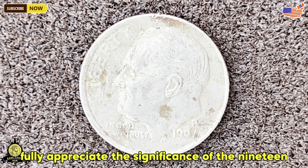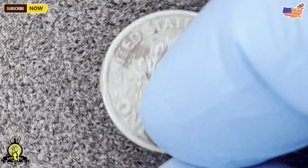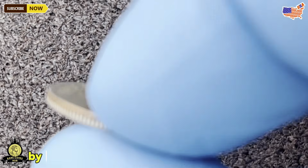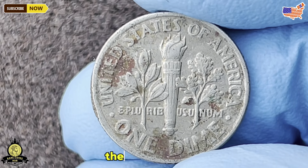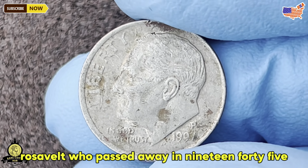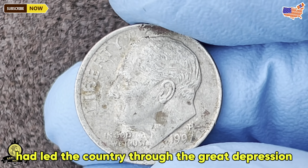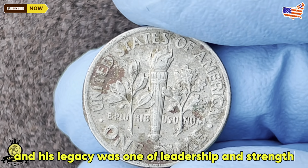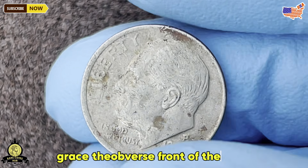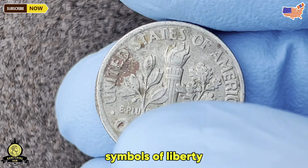To fully appreciate the significance of the 1996 dime, it's important to understand its context within U.S. coinage history. The Roosevelt dime, introduced in 1946, had been the standard 10-cent coin for over 4 decades by the time 1996 rolled around. The Roosevelt dime was designed to honor the late President Franklin D. Roosevelt, who passed away in 1945. Roosevelt, the 32nd President of the United States, had led the country through the Great Depression and World War II, and his legacy was one of leadership and strength. His portrait, as designed by artist John R. Sinnock, graced the obverse, front, of the dime, while the reverse featured a torch, an olive branch, and an oak branch, symbols of liberty, peace, and strength.